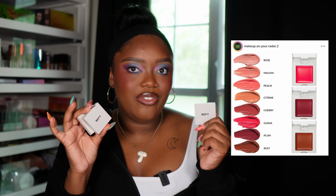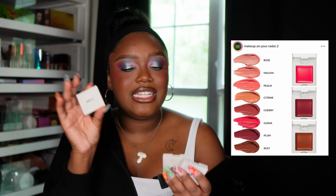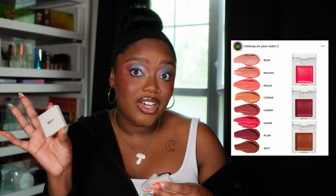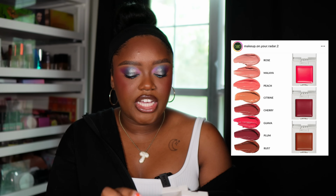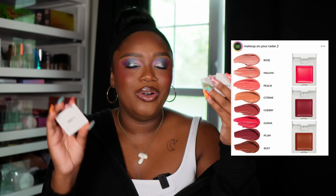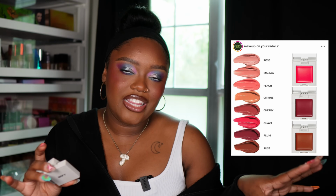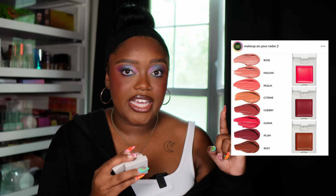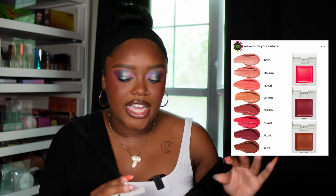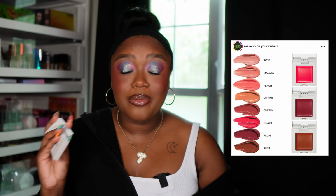Next new release we have are the new Refi Cream Blushes. They just launched 2 new shades, but they did bring back the shade Guava. This was in one of their summer collections. I love this blush shade, and if you haven't seen my last video, I swatched all 3 of these on the face, so definitely go and check that out. I had already had the Guava shade, but I had to get my hands on Rust and Plum. These 2 shades are stunning shades. I feel like they're perfect for the summer and perfect for the fall, so I'm ready.